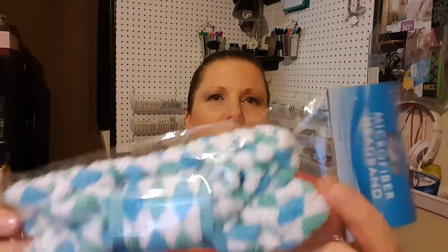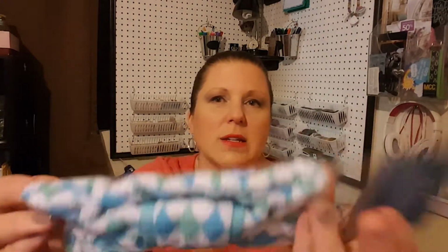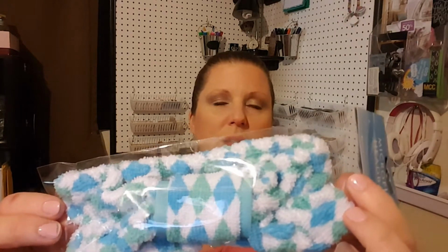I also have seen Stephanie from Thimbleina Random Girl. She does her morning routines, the Get Ready With Me, and I see that she wears a headband similar to this, but it's all cream. I did see that our Dollar Tree got them in, and I wanted to try it and see if that works for getting ready in the morning or washing my face at night. So I picked up one of those.